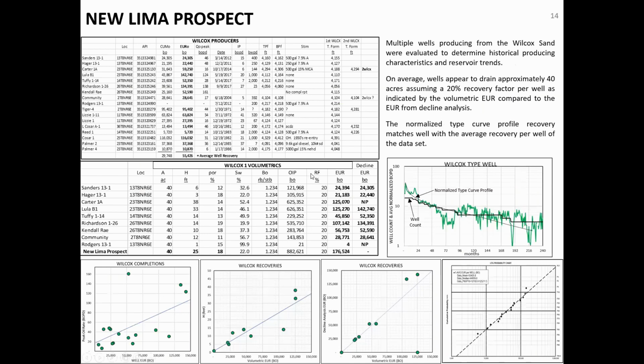So in quantifying what we would expect out of this location, basically it was just putting together a type curve representative of wells in the area producing from the Wilcox. You can see it's about a dozen or so locations, and we had logs on, I think, about 8 or 9 of them.